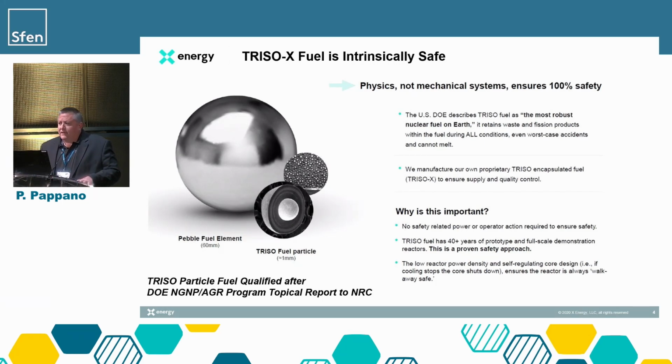We say walk away safe. There's no active systems needed here. You have a negative temperature coefficient. I'm getting out of my swim lane here. I'm a materials guy. I grew up making graphite. That's how I got in this business. But my CNO says negative temperature coefficient, so that's what I say. So it heats up and then it cools itself down because of the physics, the neutronics of what's behind there. We know HTGRs work.